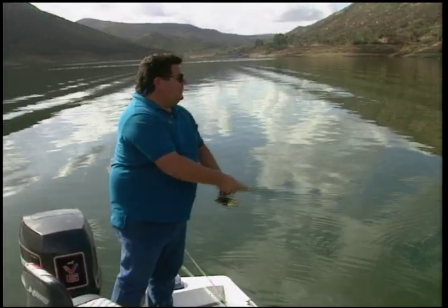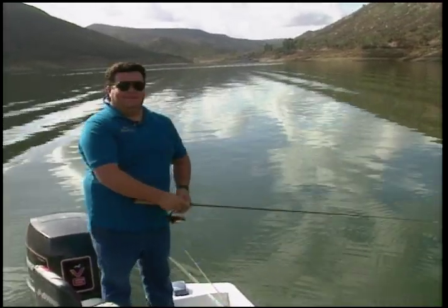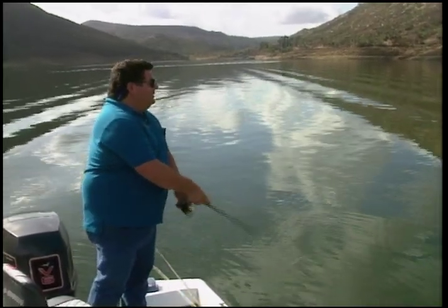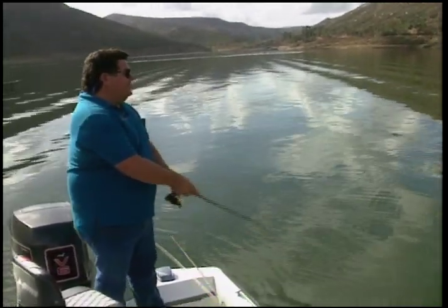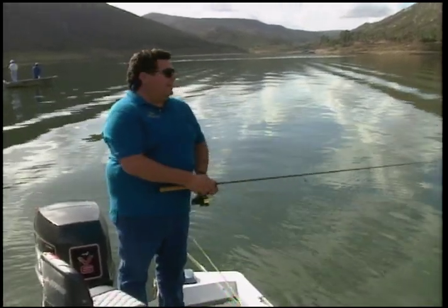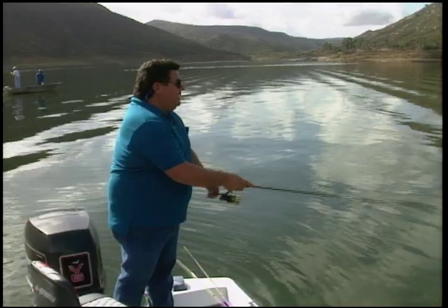Last time me and George fished together, we were on the American Angler on a barracuda trip fishing Coronado Islands. And today he's been nice enough to come out with us, introduce us to largemouth bass fishing here in San Diego Lakes and at Lake El Capitan.